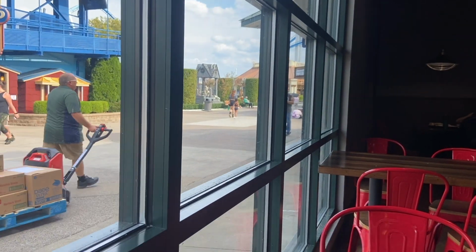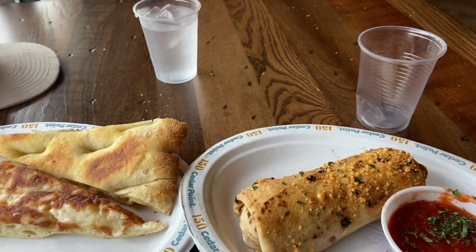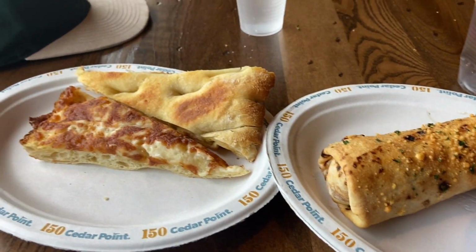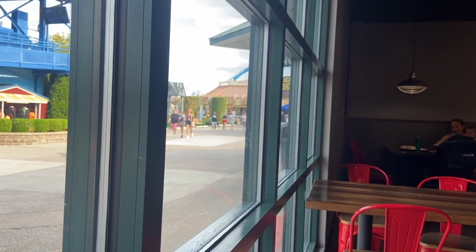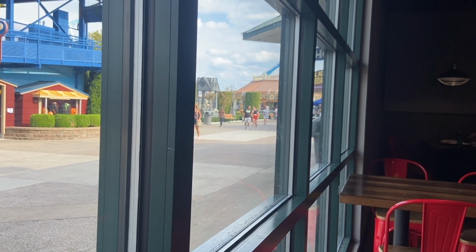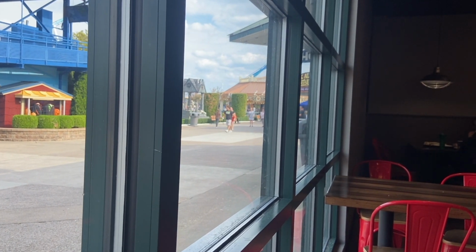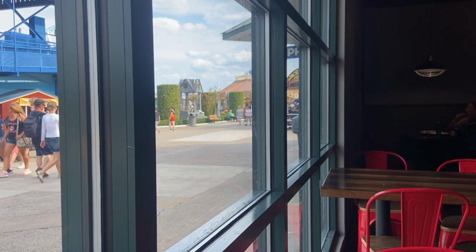All right, perfect timing. I did get the pianita, I think, something like that, and some breadsticks. And then you can look out here. If I start seeing people lining up right outside this window, I know that I don't have a lot of time, so I'll finish up really fast and get out there. It is slowly dawning on me, guys, that I'm getting too old for this.